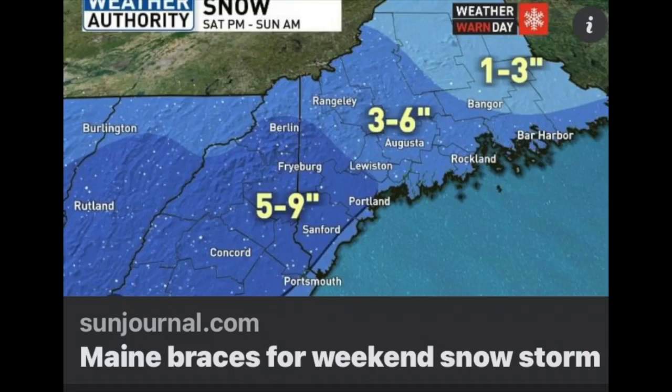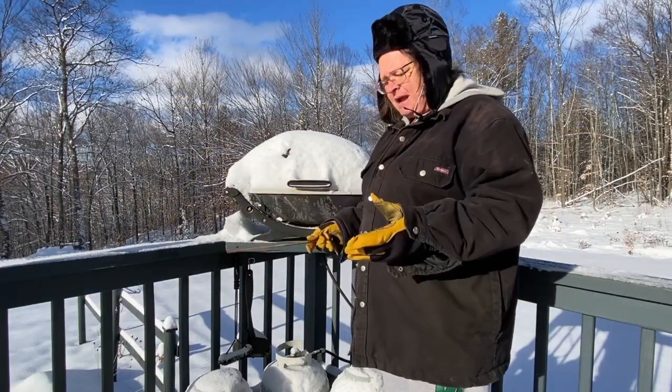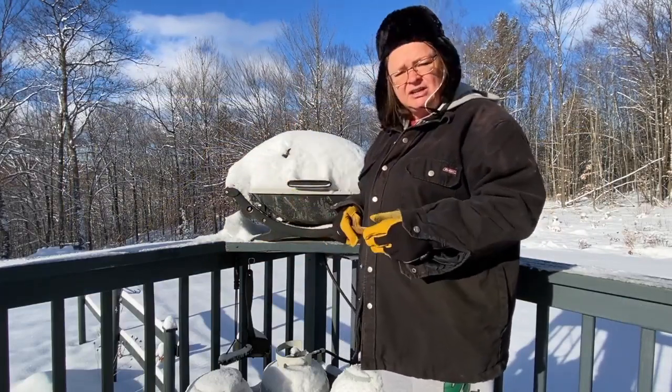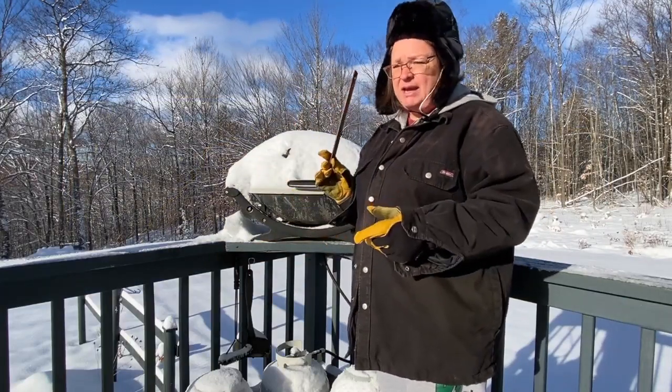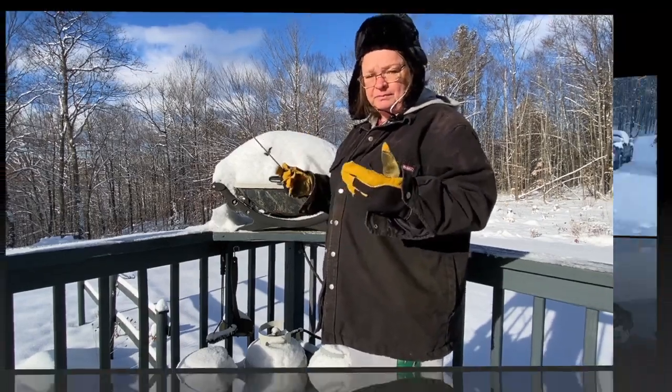It varied from 6 to 9, 6 to 10. Some places were 6 or 7 inches. For us, it looks like 4 inches. That's not too bad, but it's enough so that we got to clean off stuff and do some plowing. So here we go.